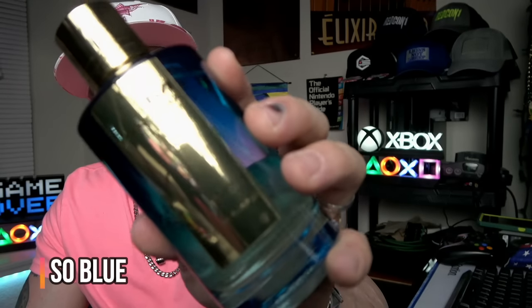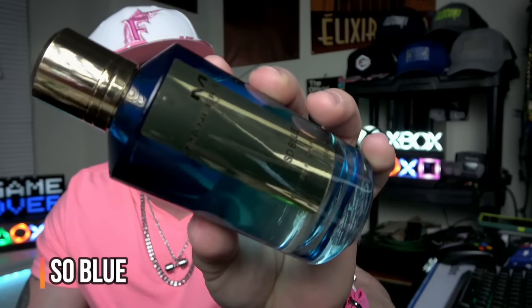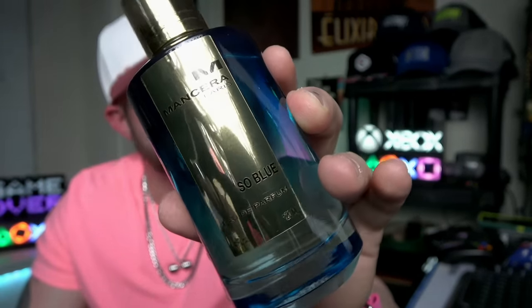Now, this one in particular could be a controversial pick because some of you may have tried this and can't stand it, because you got to like rose. Very rose dominant. It's a fresh, fruity rose fragrance with some aquatics. It's basically how you look at it. It's Mancera So Blue. So this one, pun intended, I guess, since I said so.